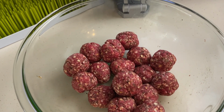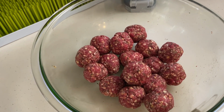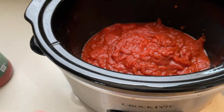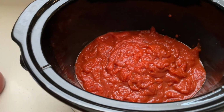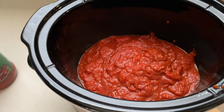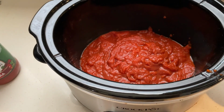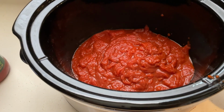And you're just gonna mix that all up. But the key thing to making these so delicious is you're gonna wanna put them in a crock pot or a Dutch oven with lots of sauce. So I put down a nice heavy layer of sauce, and then I'll add these in there, and then I'm gonna cover with more sauce. Obviously, sauce makes a difference, so you know, if you have a favorite family recipe for sauce, that's gonna make it even better.